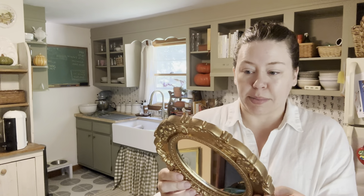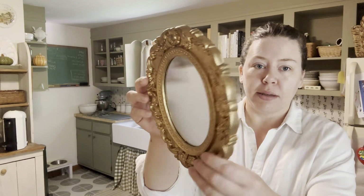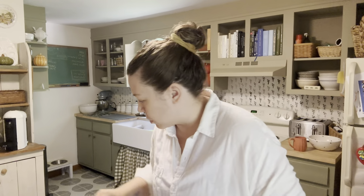And this is just like plastic, I think. Plastic, it's not a metal. But I thought this was really, really pretty, and it would be really cute on a gallery wall. So I picked this up. I think this was at one of the Goodwills. I just thought that was really cute.